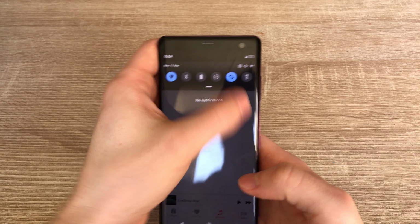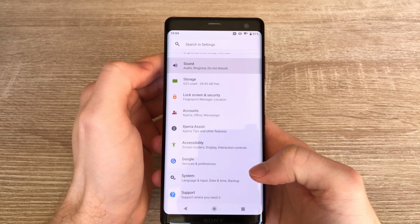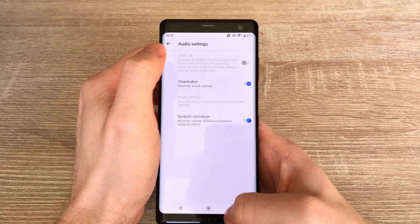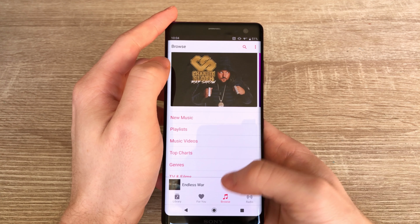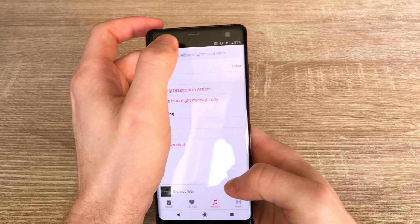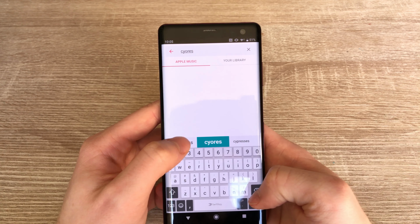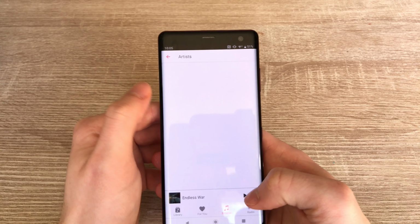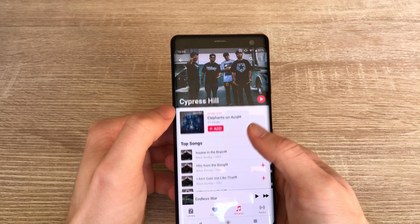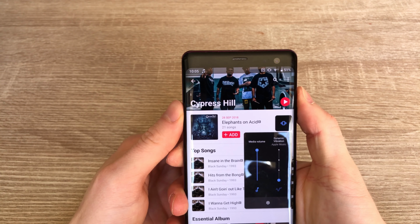I've also seen people complaining about the stereo speakers on the XZ3 not being that loud. To be honest, I think the Xperia 10 I've recently reviewed had a louder mono speaker, but other than that, in my opinion, the speakers were really good, especially when you listen to music or watch videos on Netflix. So yeah, let's have a listen.